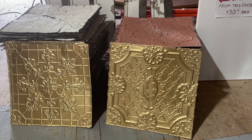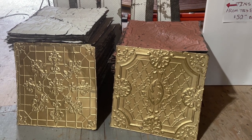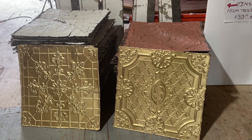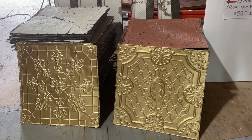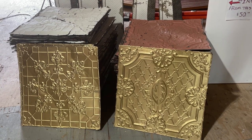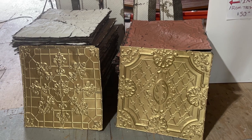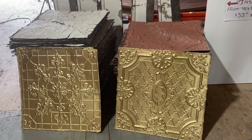How many tiles do you have? Probably 250 to 300 of them. Okay, well, I'm not going to give you the price of these on the video, but they're going to be here in the show through the month of July here in Ennis, Montana. So if you get through here and you have an interest in these, I would think you'd probably want to do it as quickly as you can, because they are going to go pretty fast.